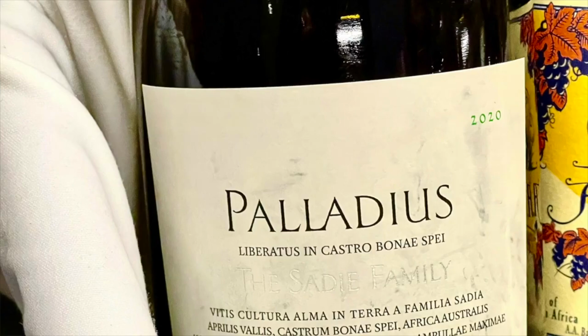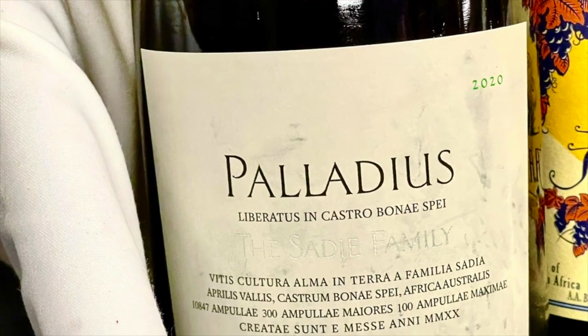One of the reasons that I don't feature South African wines more frequently on this channel is because very few of the good ones make their way to Dallas, Texas, which is where I'm based. So it was a real treat to be able to taste the next wine at Texsom. This is the 2020 Sadie Family Palladius.